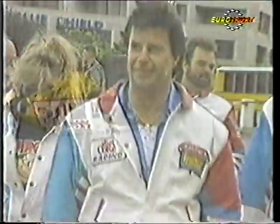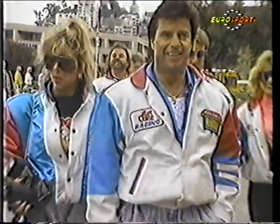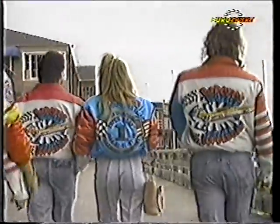Need a good seat to watch the race from? How about your own personal helicopter? Many teams make them a must at every race. Another important factor is team recognition on the race site. Here's a simple solution: reversible, matching leather team jackets.